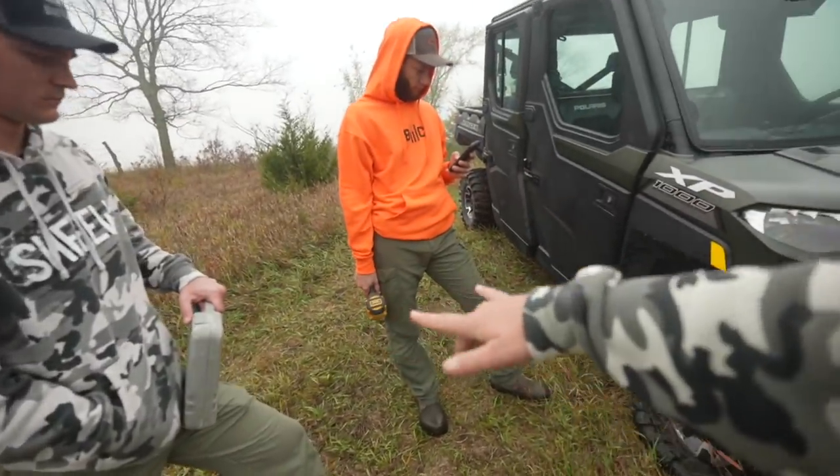Luckily we've got some tools with us that we were actually gonna use to change the tires. Today's just a tire changing day. We got to change the tires on the livestock trailer because we're planning on getting some more animals soon. But we've got to now walk back. It's not that far, maybe half mile, quarter mile.